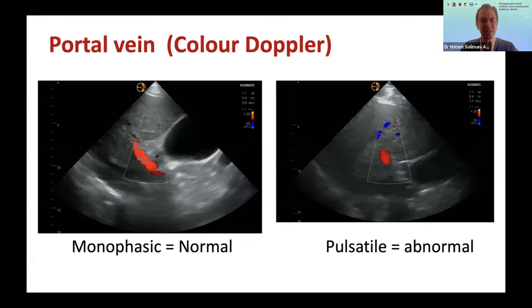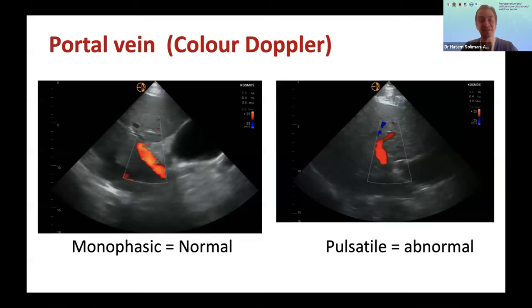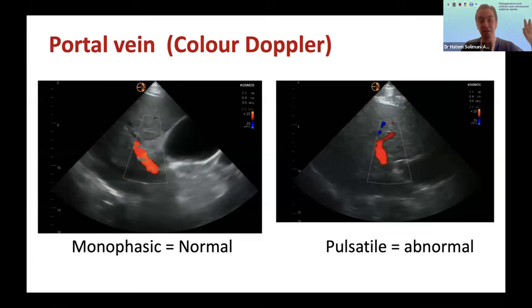And why I said that the portal vein is more exciting, because it is less affected by pitfalls compared to the hepatic vein. The portal vein, although it looks anatomically close to the hepatic vein, physiologically it is very far. There is a big bundle of networks and sinusoids and capillaries between the hepatic vein and the portal vein, which buffers any direct transmission of right atrial pressure to the portal vein, which makes it more reliable to assess congestion in the gut and congestion in the splenic circulation. And here you have the example of color Doppler flashing pulsatile portal vein on your right-hand side and the constant red signal of the portal vein, normally monophasic, on the left-hand side.